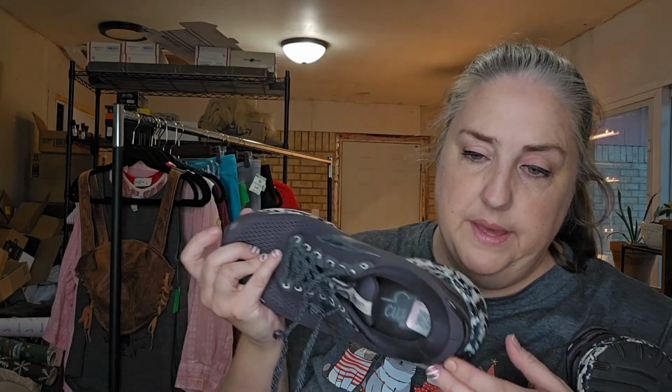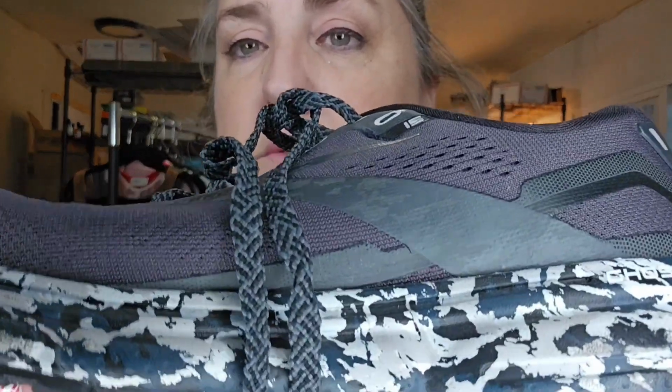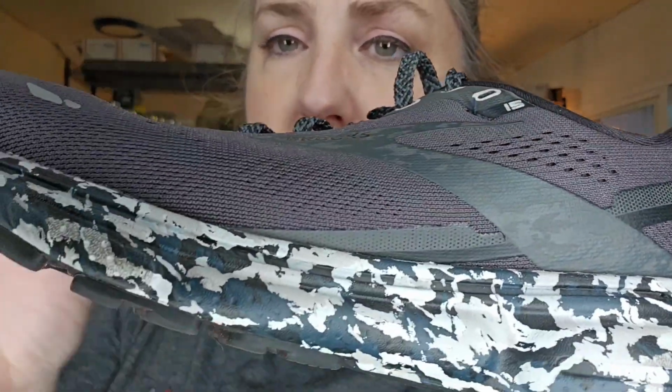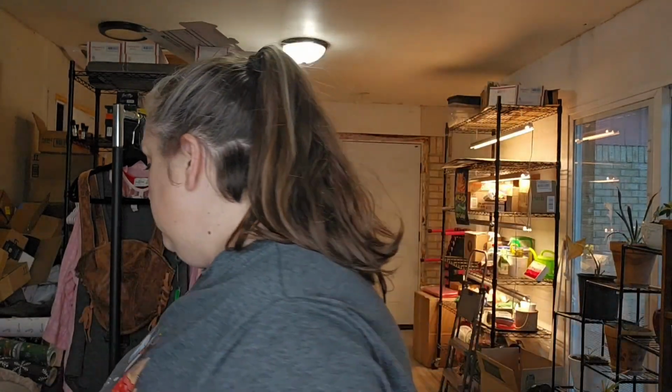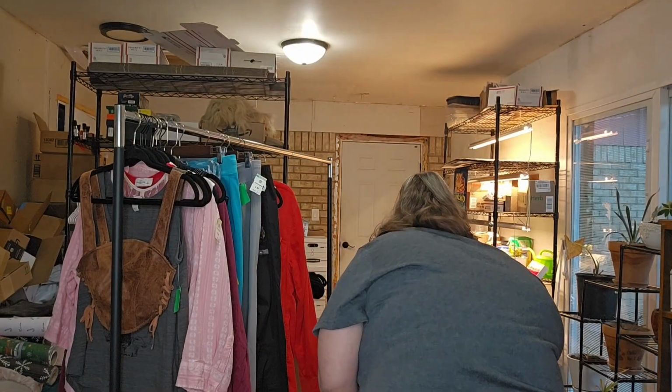So anyways, this would have been $12.99. I paid $10.40 for this set. It's also a camo. So this has a little bit of camo right here along this. I don't know if you can see at the bottom, of course, but right here as well. And anyways, these are size, hold on, 8. Size 8 in women's.